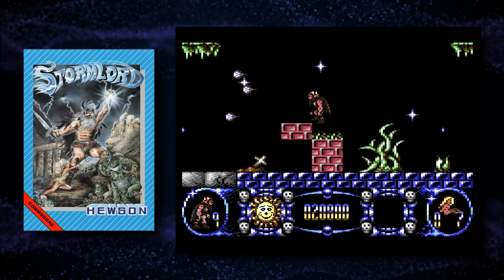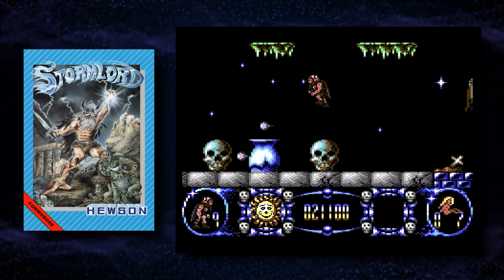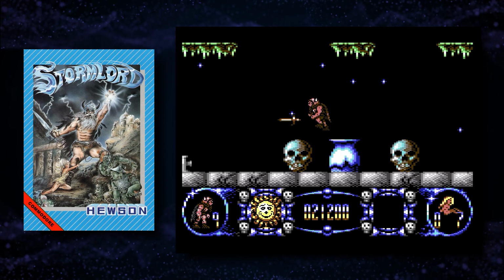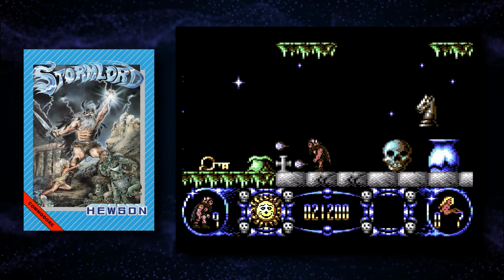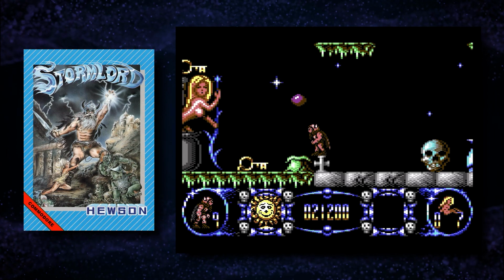Tapping the fire button will lob some sort of object. I think it's supposed to be a fireball or something, but if you hold the button a bit longer, he'll throw a dagger. Both will kill monsters in one hit, but the difference is that the knife will go through some objects, the fireball won't.